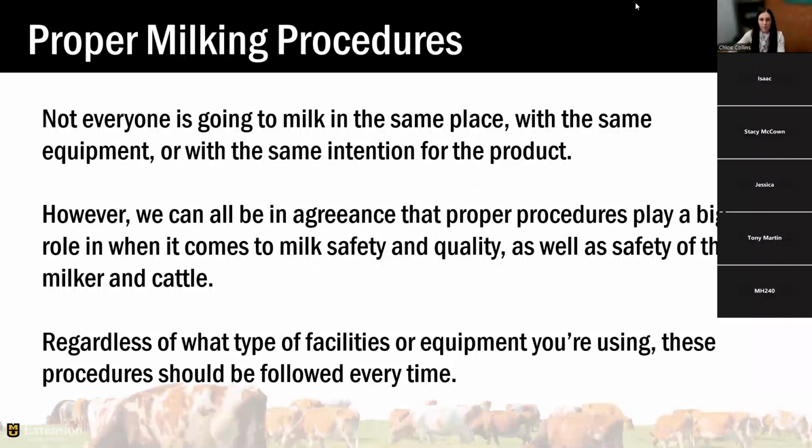So, all right. Proper milking procedures, my opening statement always is not everybody is going to do this the exact same way, meaning their place, their equipment, their same intentions for that final product. And that's okay. You don't have to be doing the same thing your neighbor does. However, we should all be in agreement that these proper procedures, which are developed, research-based, and tested, are very important because it is for the betterment of that cow, for our product, and then for our industry, and just general safety of you as well as your cattle. So no matter what type of facilities or equipment you're using, these procedures are going to be able to be followed no matter what.